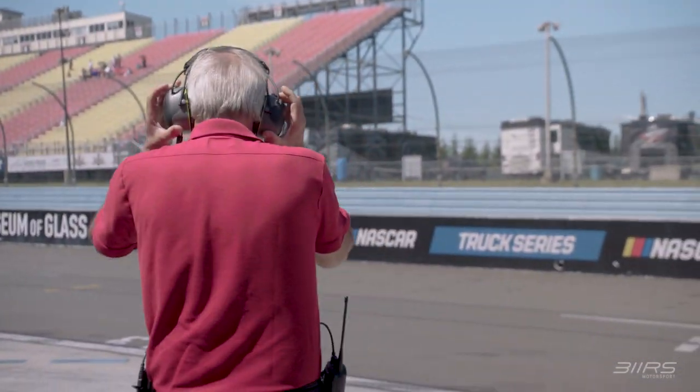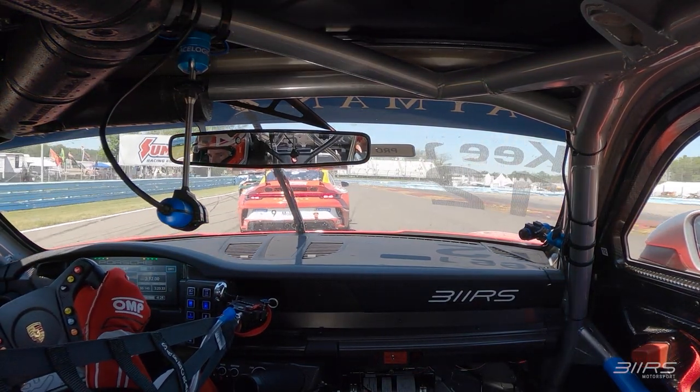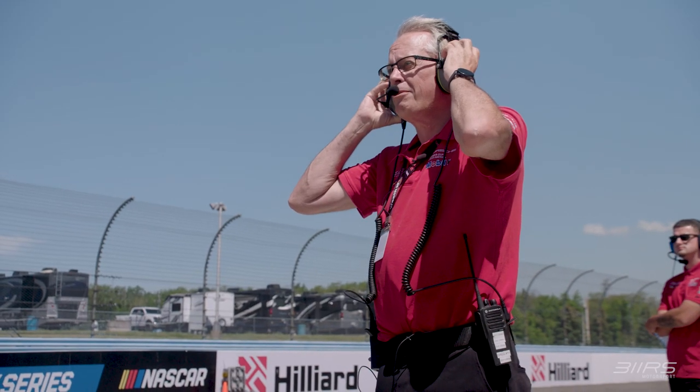Okay, safety car lights are out. They will come in this time. We'll restart this time. Safety car is in. 24 minutes still to run. Green, green, green, green, green, green.